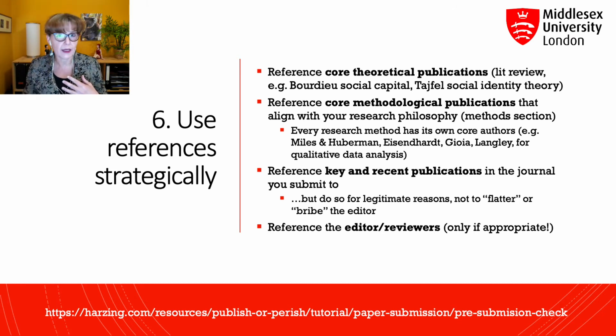However, if you're finding that you cannot find a single reference in the journal that you're submitting to, a single paper in the journal that is worth referencing in your paper, you might want to ask yourself whether this is the right outlet for it anyway. If you can only find references in the journal that are 10, 15, 20 years old that are relevant for your argument, you really need to think about whether you can add something new to the old conversation going on in this journal.